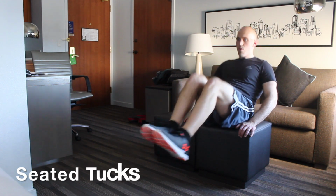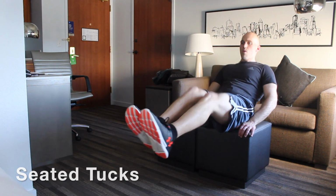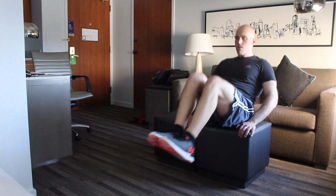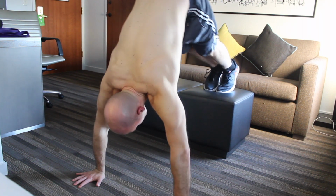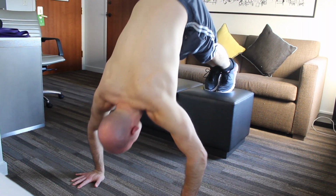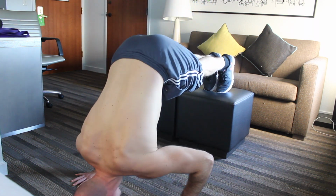And then without rest, went to the fourth and final exercise of my circuit, seated tucks, which is basically what you're seeing right here. I just tuck and extend my legs, doing that on the ottomans. So after doing that full circuit 6 times, here I am on the 6th and final circuit. I was getting really exhausted, as you can see.